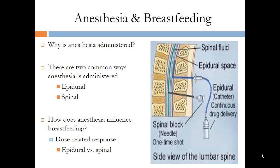But with an epidural, it can be in place for a very long time, depending on how long the mom is laboring and if she asks for more. It is administered with a catheter in place, and you can easily add more. So if mom's been laboring for 8 hours, and the epidural has been in place for 8 hours, and she's still in labor, she can ask for an additional dose to be added.